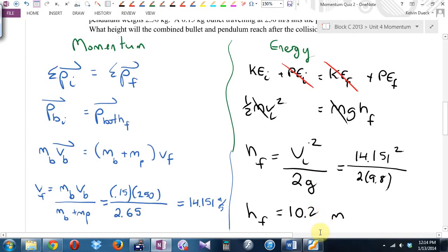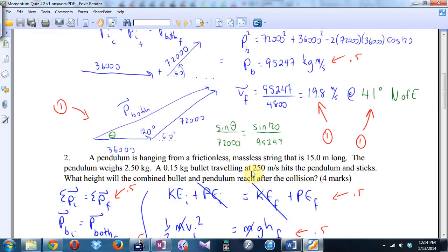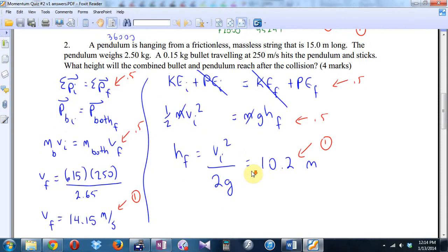In terms of part marks, full marks if you got the 10.2. Otherwise, I would give you a half mark if you recognize that it involved momentum. Another half mark if you recognize it also involved conservation of energy. Half mark if I saw that equation. 1 whole mark for finding V final after impact. That would get you 2 out of 4. And there's the rest.